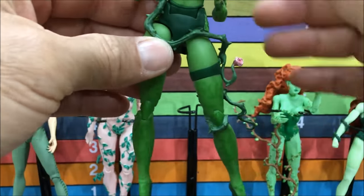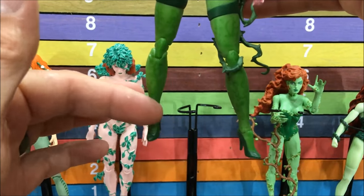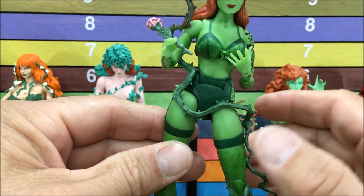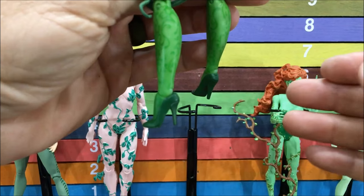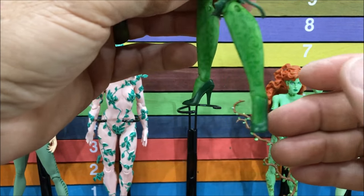The articulation on this, man, these joints are so loose. It's just like, good luck. She will not stand. She will not stand two minutes without an action figure stand. So this could have been a perfect toy if she actually could stand longer than 15 minutes. And she does have these high heels on her. If you get her in just the right pose, she probably could stand for a little bit.